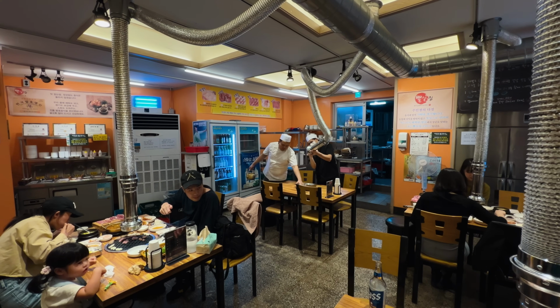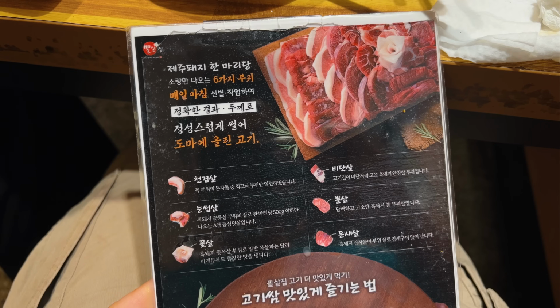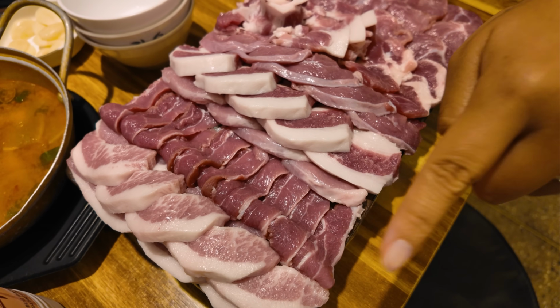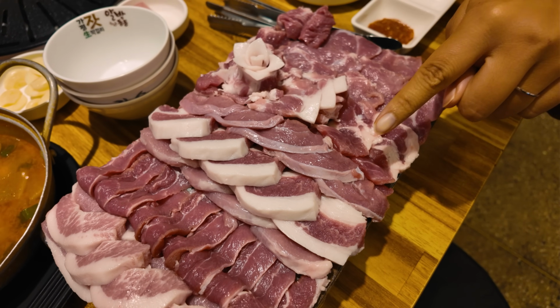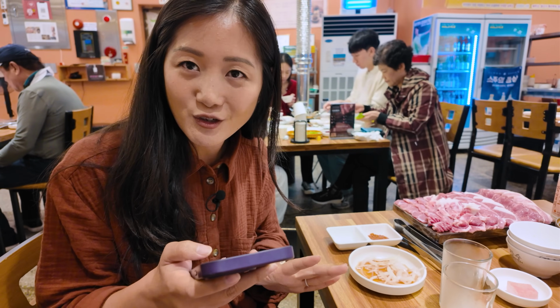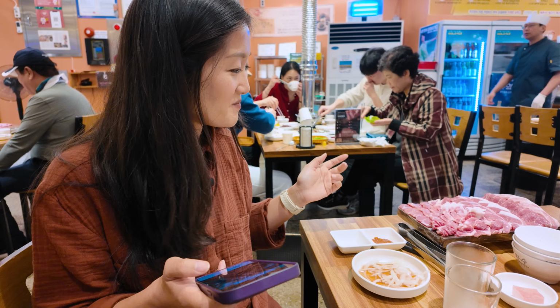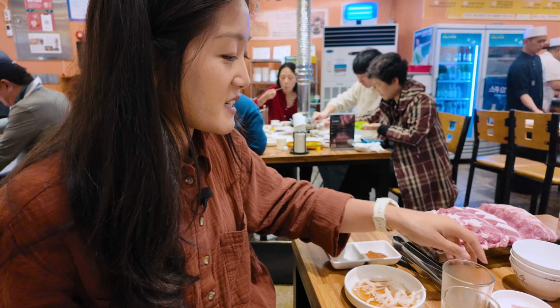So I think there are 6 different parts. There is pork shoulder, sirloin, pork neck, flank steak, cheek fat, and then there's also one from the temple area of the pig. So some we haven't tried before, but these should be very tender cuts. Yeah, I don't know which one is which. I think when we eat it, we might have a better idea.